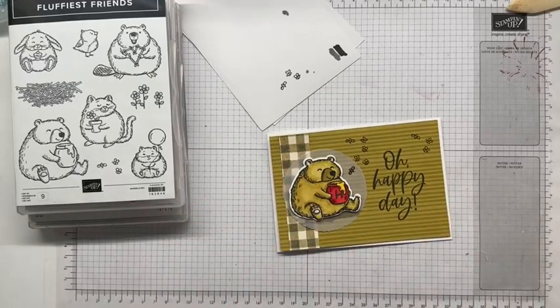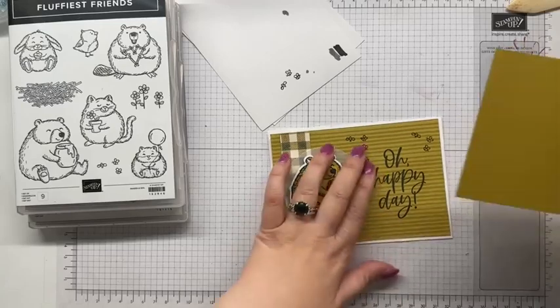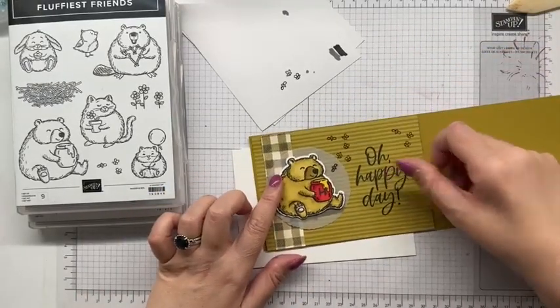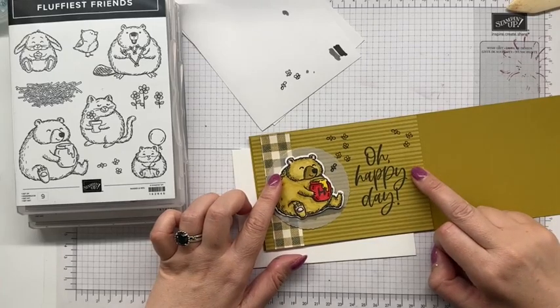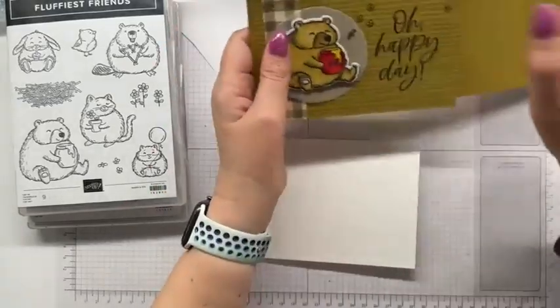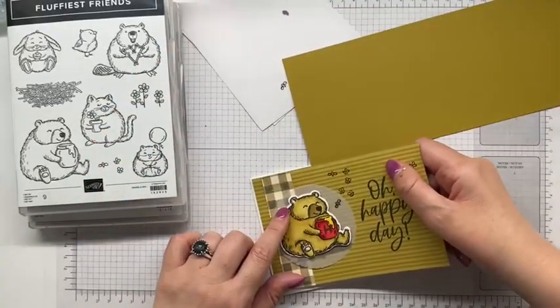Okay, we've got white. We're going to check our wild wheat as well. Where are you, wild wheat? You're right there. I went way too far down. Oh, guess what? I've even got a card base. I think. Is that? Yep. Okay, so that's it on the white. And that is it. Oh, this isn't a card base. I need to go back. I need to look at it on the white.